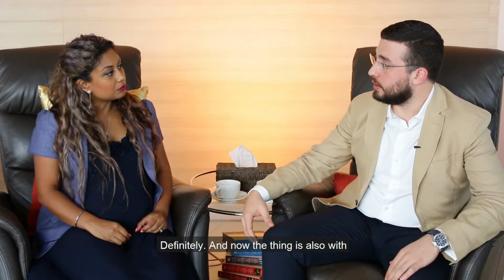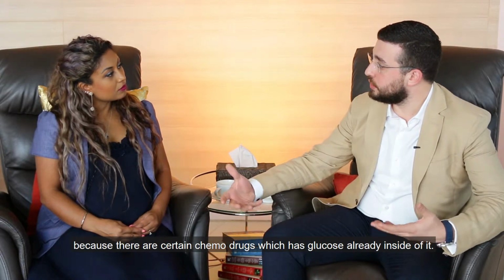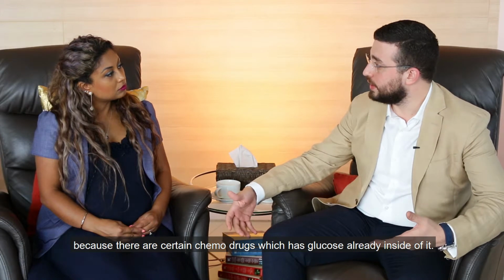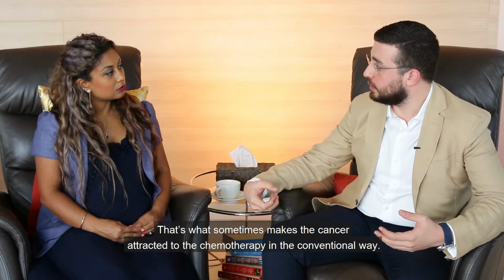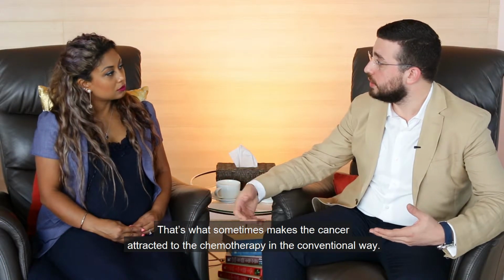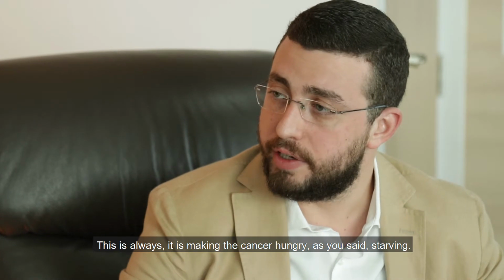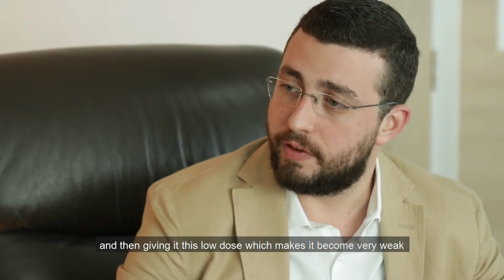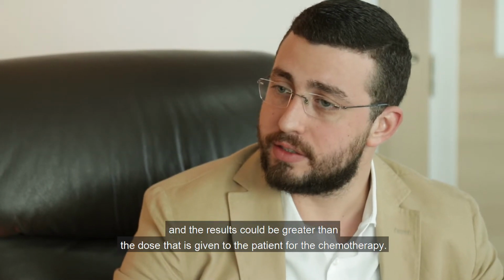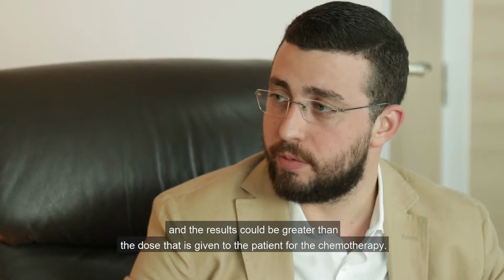Definitely. And not every time do we use the glucose, because there are certain chemo drugs which have glucose already inside them. Okay. So that's what sometimes makes the cancer attract the chemotherapy in a conventional way. So this is always making the cancer, as you said, hungry, starving, and then giving it this low dose, which makes it very weak, and the results could be greater than the dose that is given to the patient from the chemotherapy.